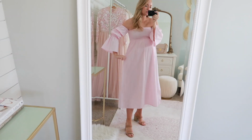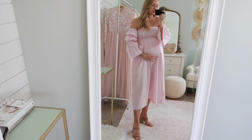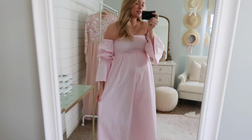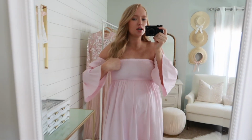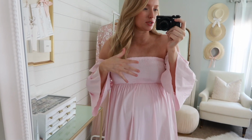Is this pink off the shoulder midi dress, and I thought this would be perfect for those of you who have any sort of baby shower coming up or just want a really pretty pink dress. It's definitely very voluminous on the bottom half, but the top half I would say fits a little bit small, so if you are bigger chested, definitely size up just because you're not working with a ton of material through here.